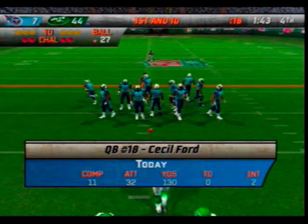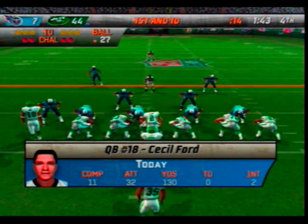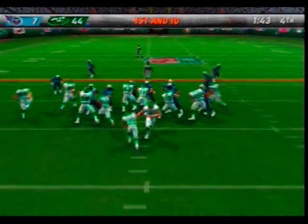The Jets will start the drive at the 27-yard line. First and 10. Get it started. Here we go.